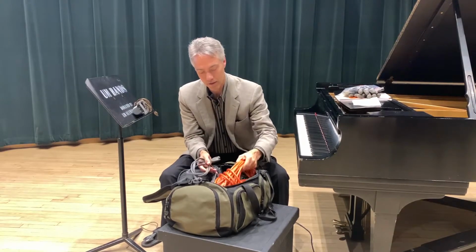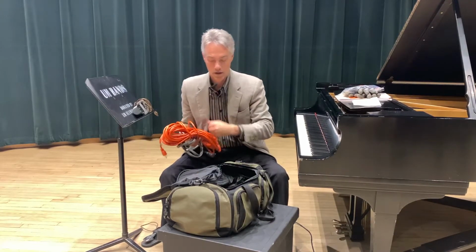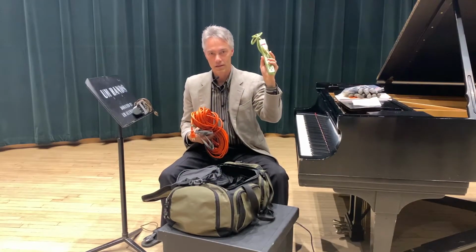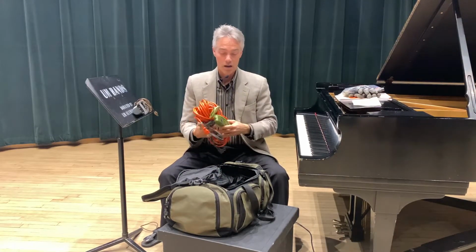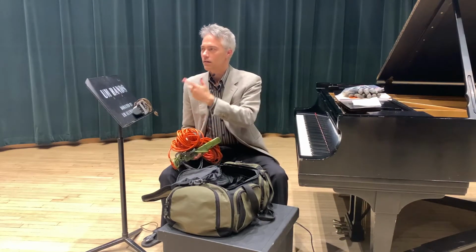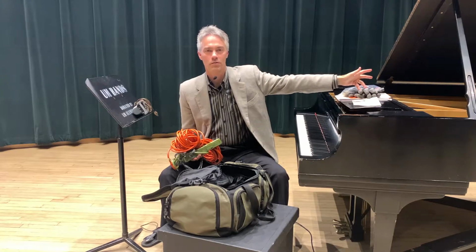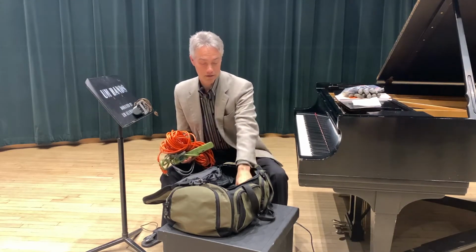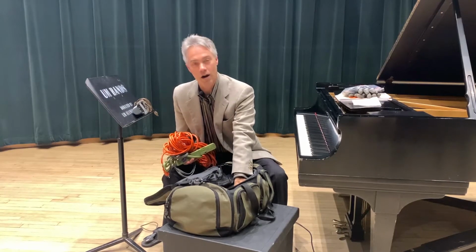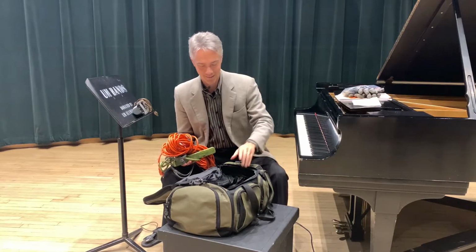I always bring a really long extension cord and a short extension cord along with one of these where I can plug a bunch of stuff in. You'd be amazed at how many times you show up to a gig where the outlet is 100 feet away from where you're supposed to play. And of course, the guy who hired you or the gal who hired you, they don't have a cord.